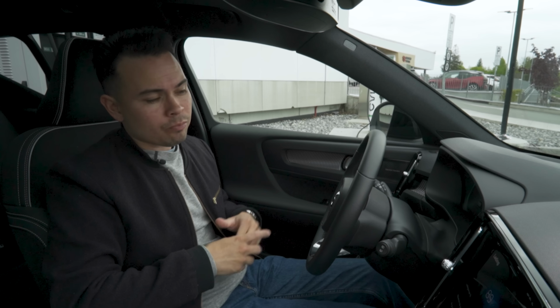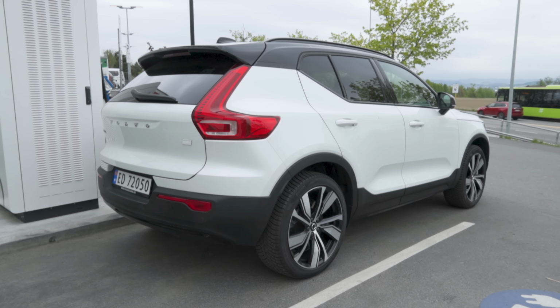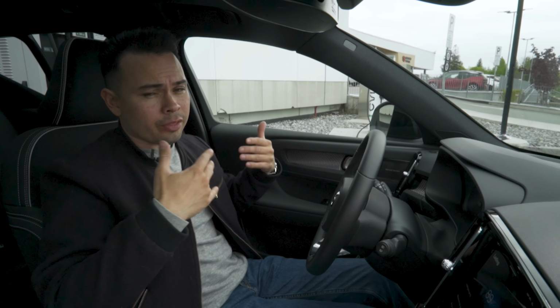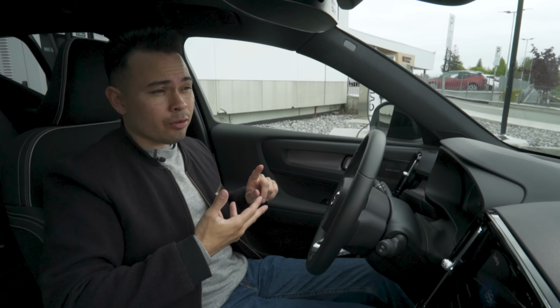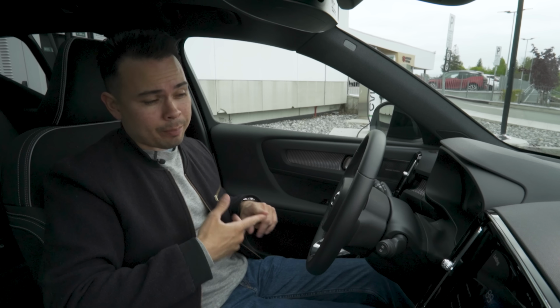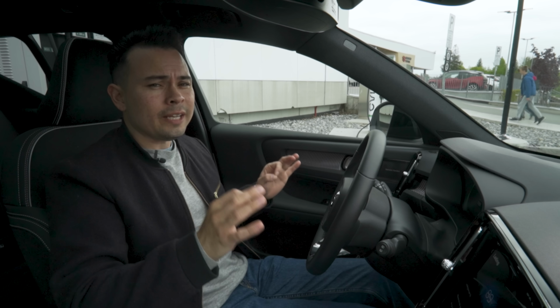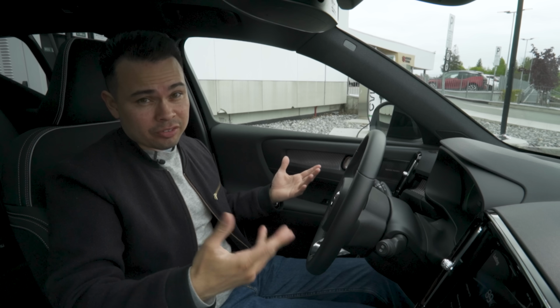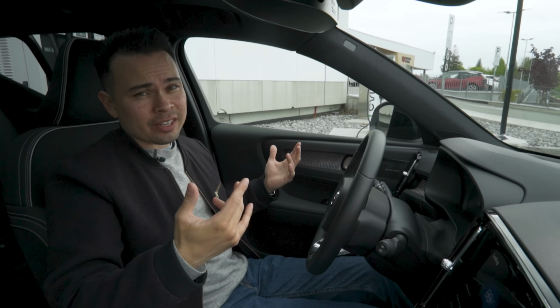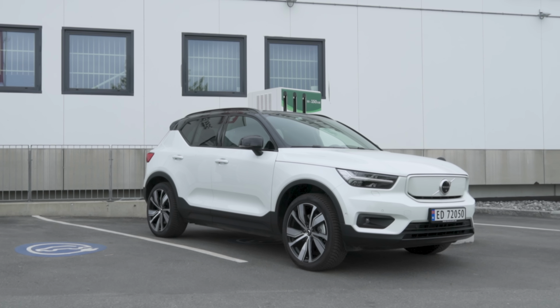So this car is very interesting because this is the P6, and this is the little brother to the P8, which has dual electric motors, four-wheel drive, 408 horsepower and the big battery pack. This actually has front-wheel drive, 231 horsepower only, and the small battery pack at 69 kilowatt hours gross capacity, which is 67 kilowatt hours in net capacity. So I'm really interested to find out how this car is going to fare.